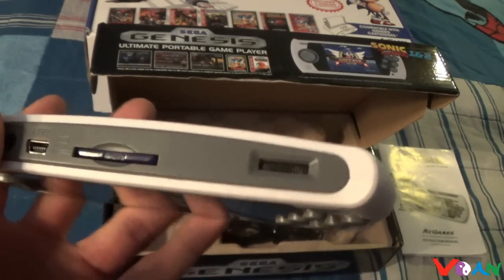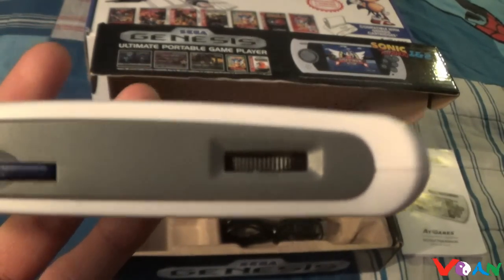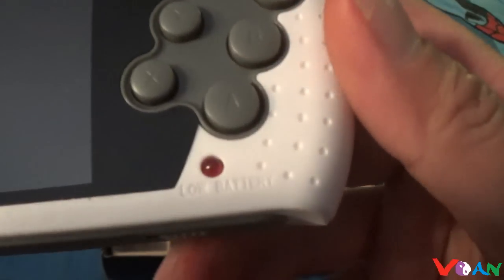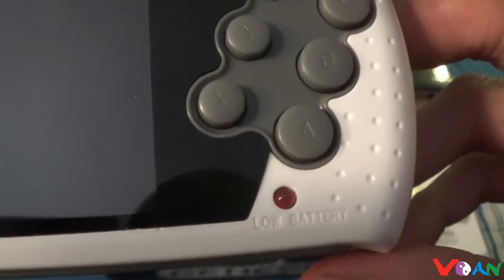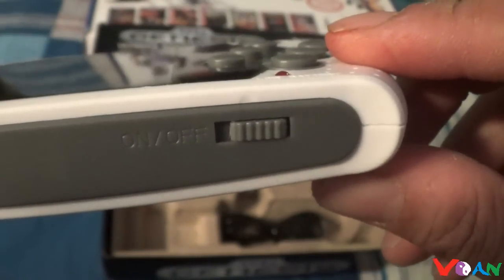Very slim, actually. Here's the volume slider. You can slide it to high and low, whatever you want. It's actually on high now. Here's an indicator light for the battery. So whenever it's low, you can see it flash. It's not flashing now, so the batteries are actually very average now.